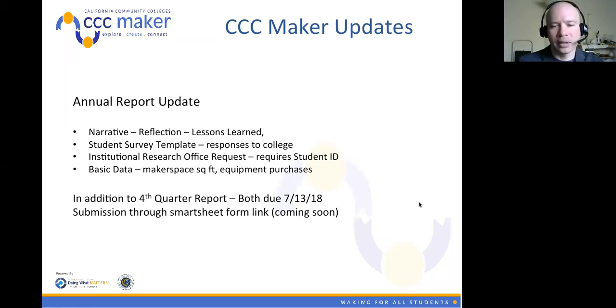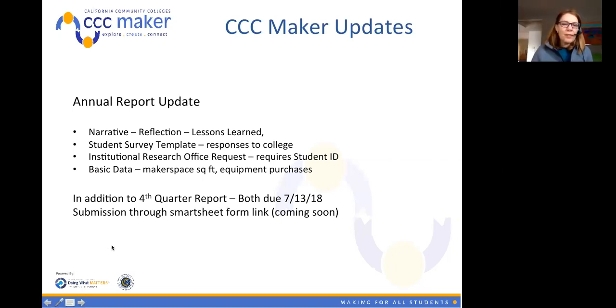So for those of you that have check-in booths, that's great. For those of you who have classes, you would have the rosters. So anyhow, there's things like that we'll go into in the near future. Okay, thanks very much.